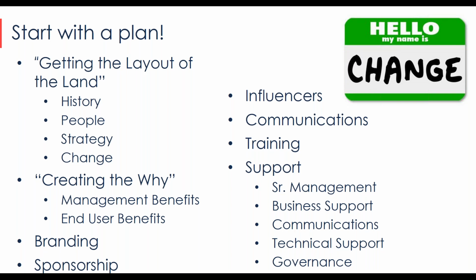So then just quickly to go through the remaining items: influencers. Those are people that are subject matter experts. Their opinion of things matters to people that work around them. They don't necessarily have to be managers. They can be any level, but they're people that people look up to, and they can help twofold. They can help explain the why and support the process to end users.